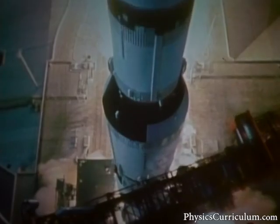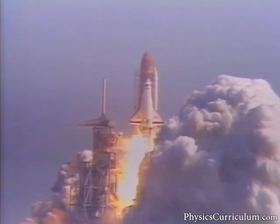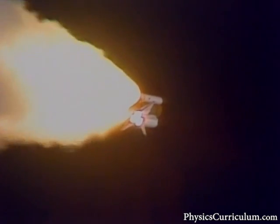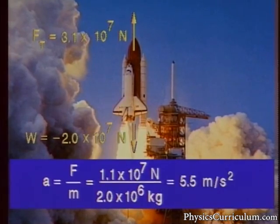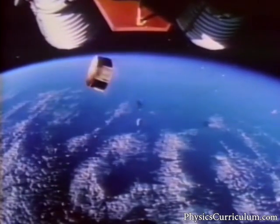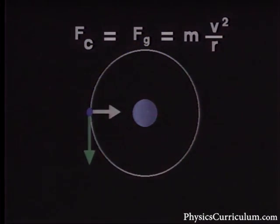Liftoff. Over the past few decades, accomplishments in spaceflight have proven to be some of man's most triumphant achievements. The initial upward acceleration can be determined by using Newton's second law of motion. For a given orbital radius, there is only one particular velocity which will maintain the spacecraft's circular motion.